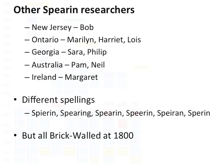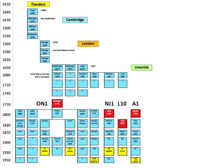I had my doubts. But what we did was, we reconstructed our various trees with the information we had. So this was one of the Ontario families here. There's the brick wall in red around about 1770. Here is Bob's one from New Jersey, ending in Luke in 1794. Here's one from Limerick, ending in 1833. And this one is in Australia in 1791.